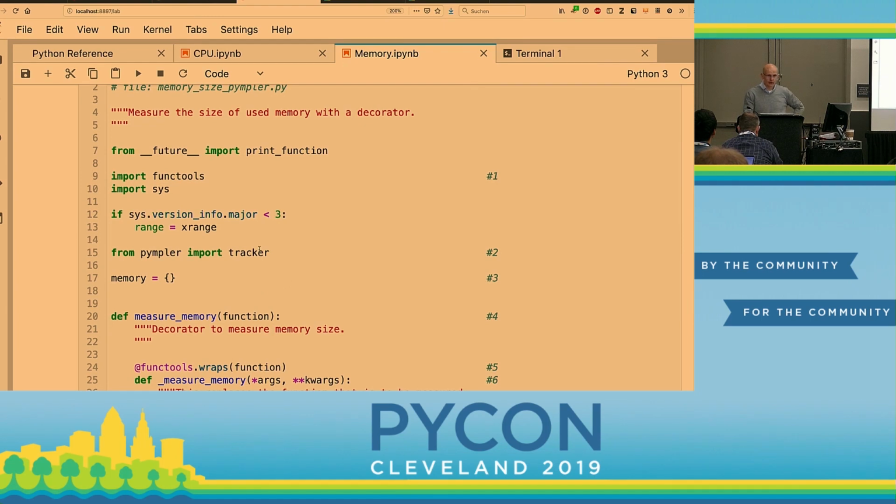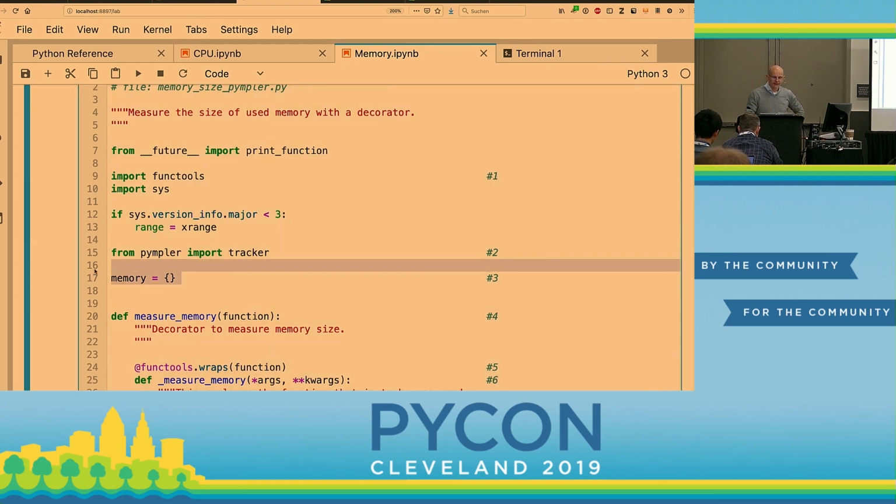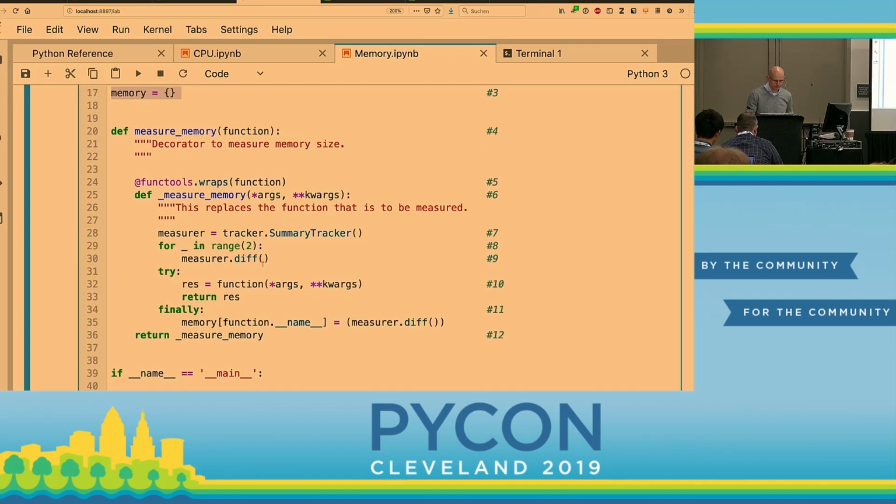I import my tracker, which we just imported, and I use a global dictionary. There are many different ways of doing it. You don't have to use a global dictionary. There are more elegant ways of doing it, but it's very simple and it's good enough for our purposes here. And I write a decorator. A decorator is a function that takes a function and returns a new function, typically.